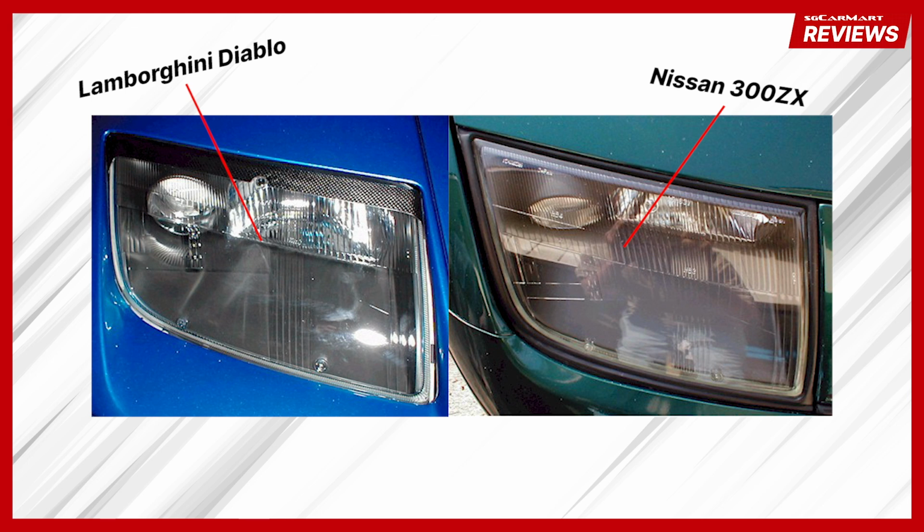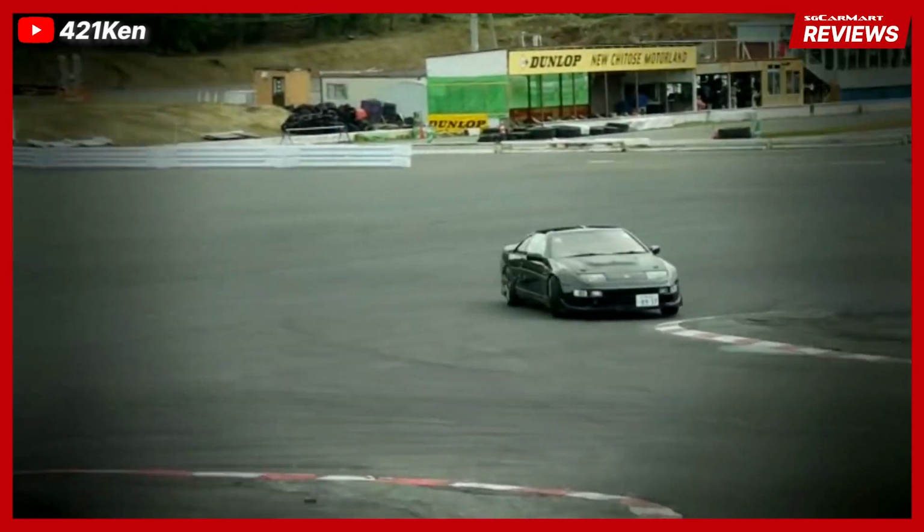That's a cheap shot, man. That's such a cheap shot. So you can walk around, hey, you know, I got the headlamps. Yeah, I got a Japanese Diablo there. But no, I think the Z32 is really cool because it's fairly vegan.